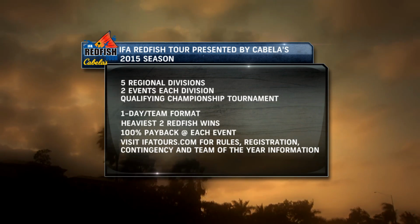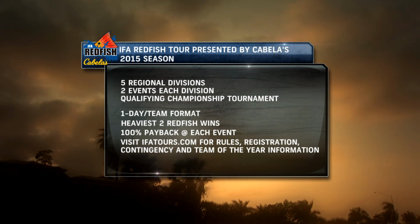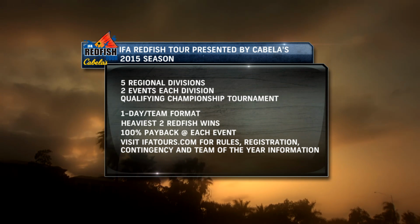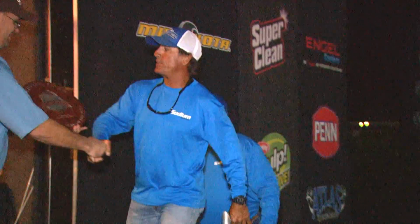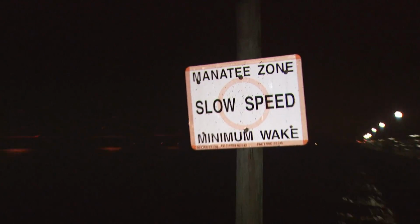The IFA Redfish Tour, presented by Cabela's, consists of 5 divisions, ranging from the lower eastern coast over to Texas. These are one-day team format events designed for the working man. The first order of business for the weekend was to present trophies to the 2014 Team of the Year, Ron Houston and Mark Brady. With that done, we'll turn it over to Tournament Director Eric Shelby.